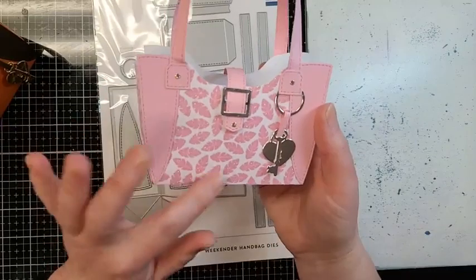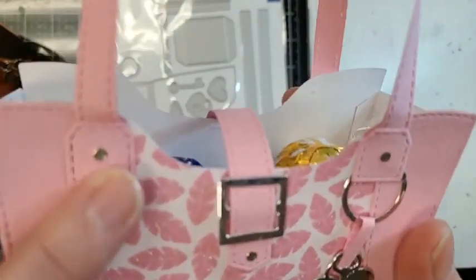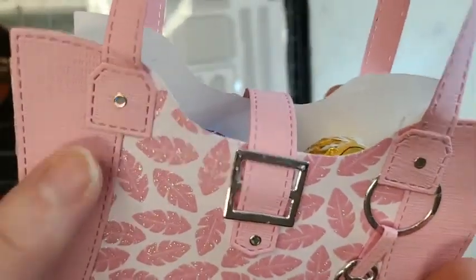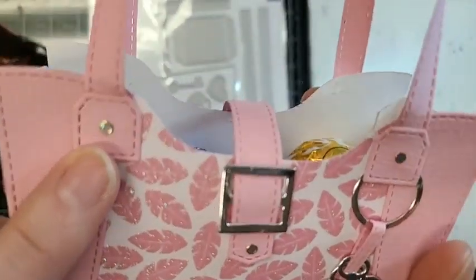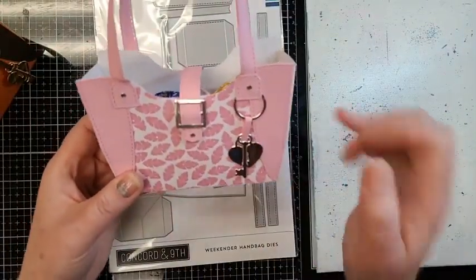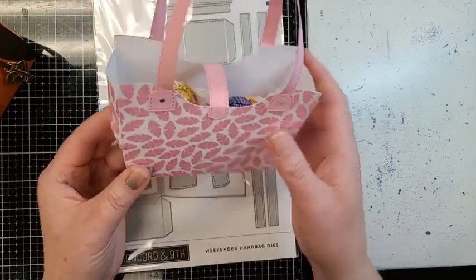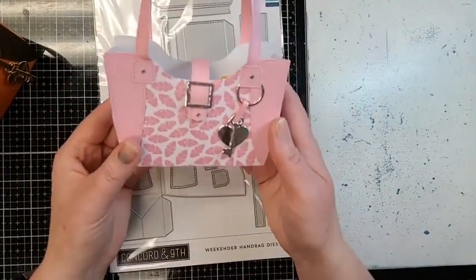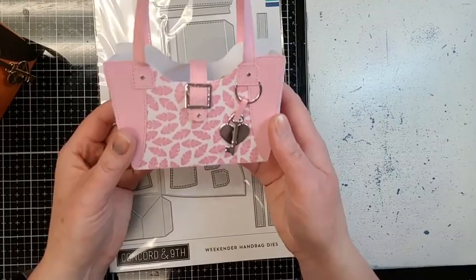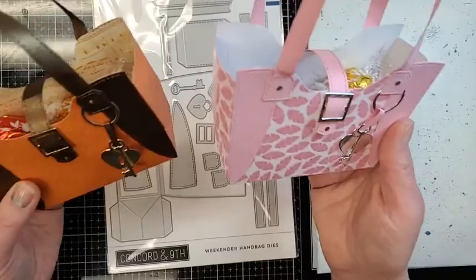So this one has just beautiful pinks. And then Judy also used, for those of you guys that got that berry bundle a long time ago, those little tiny sticker dots to be like the little accents on the purse parts. I just love how these came out. I haven't seen one in person, so I was super thrilled because it is so cute, so cute.